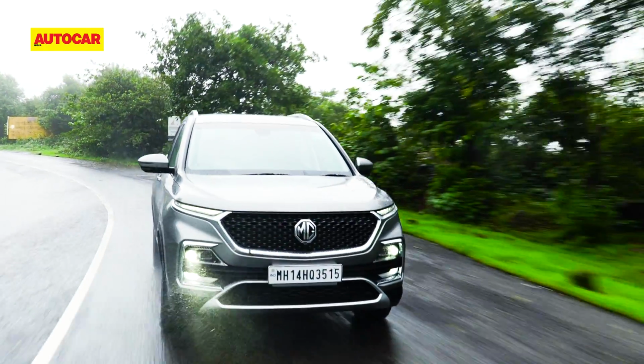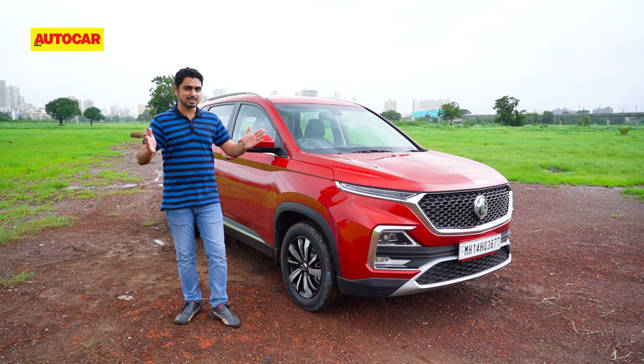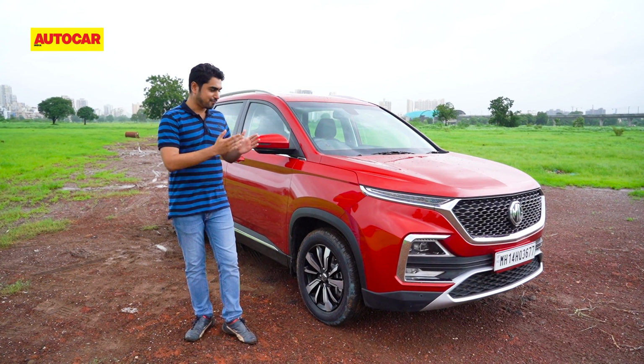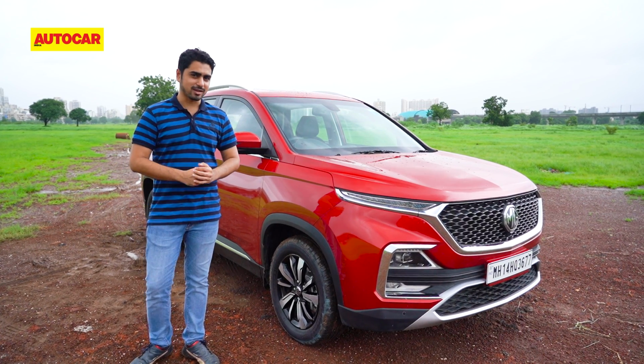We've driven the diesel manual and the petrol hybrid manual version at the media drive, and ever since then we received a ton of requests for the petrol automatic version. We finally managed to get our hands on one. Is this the version to buy? Stick around to find out.